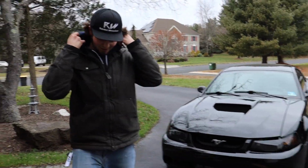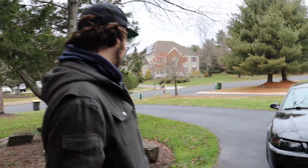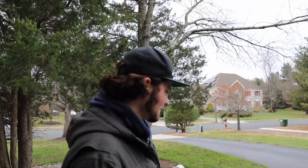Whoa, man. It is extremely low. What are your thoughts? First time seeing it with the bumper on. I can't wait to hit the street, dude. It's finally gonna happen. Can't wait to hit that first pothole, right?